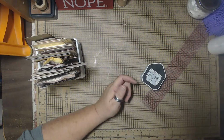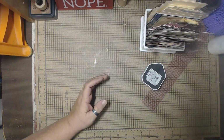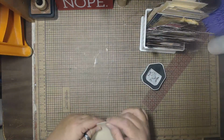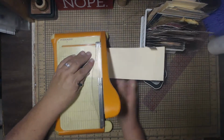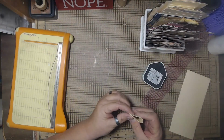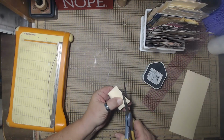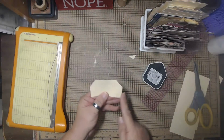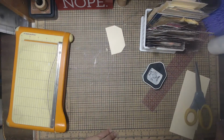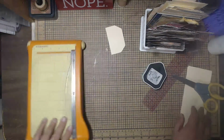You can use the folded part of a file folder, and if you have the folded piece, fantastic. Watch. Just cut those pieces off. Okay? And then what I do is I fold this sucker in half. Just like that. Jig. But if you don't have it, just take a piece of your file folder.